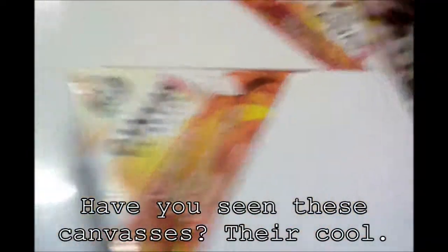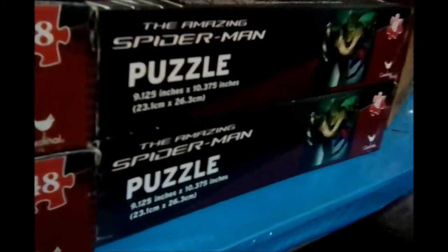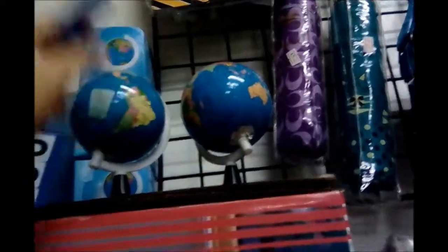Nakita niyo po itong mga canvas na to. Ang galing eh. Meron silang mga square na canvas, tsaka flat pa sila. I like that. I wanna try it. 34 lang naman siya. Someday I'll have you. Ooh, tiny.